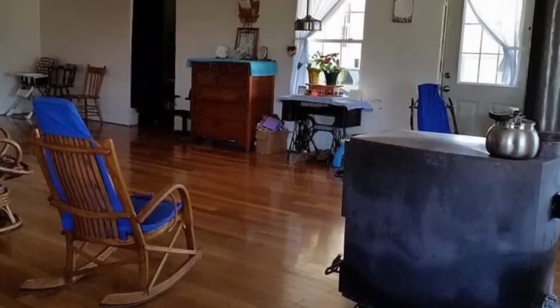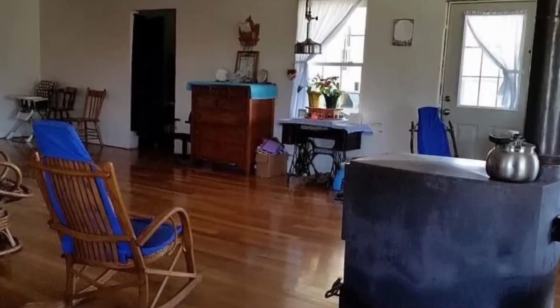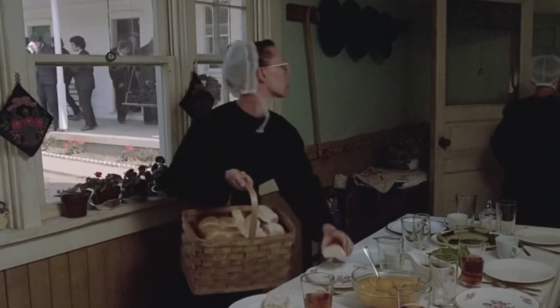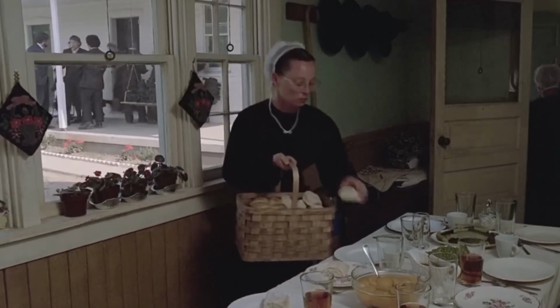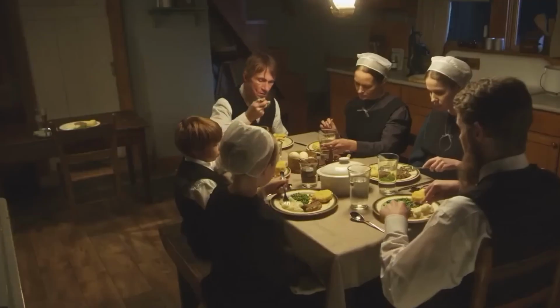Even small gestures like serving meals family style contribute to keeping things warm. The Amish often eat together in a single room, concentrating body heat and creating a warm, shared space. It's like building a pocket of warmth around the dinner table where everyone benefits from the combined heat of food, drink, and family.